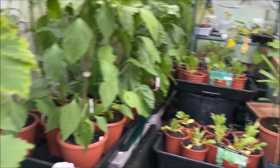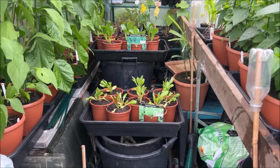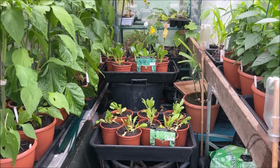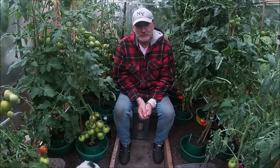Right, I'm going to get out of the rain. Buttercup's getting drenched here along with me because she's following me, driving me nuts, she is, guys. But yeah, these are all going to be left in here for a while. Let them get about another 4 inches tall and then we'll stick them out.